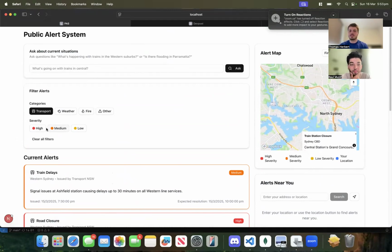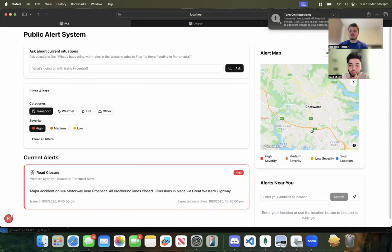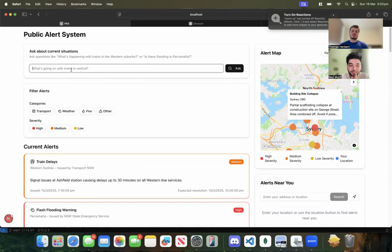If we only want to see high alerts, then we'll have a look. No serious transport ones in Sydney. We have a look at all the others. We've got a building site collapse in the Sydney CBD. And say you want to query and you want to type your question instead of using the filter section. All we have to do is go, what's going on with trains in Sydney?